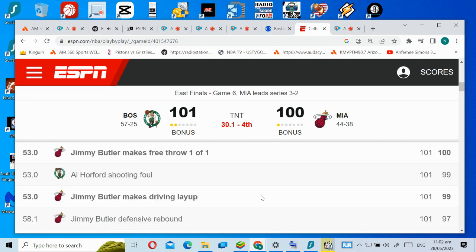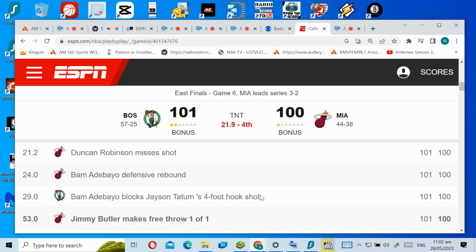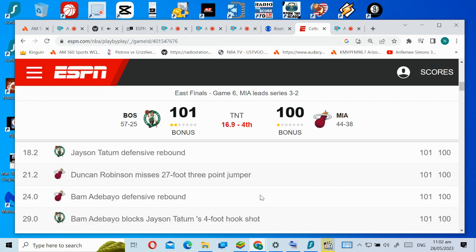Have to be disciplined now. Both teams are in the bonus. 2 timeouts for Boston, 1 for the Heat. You have to be disciplined, stay down, have clean switches, communication. Do not foul. Make Miami shoot over the top of you. Second free throw. Around and out. Rebound Butler with a minute to go.